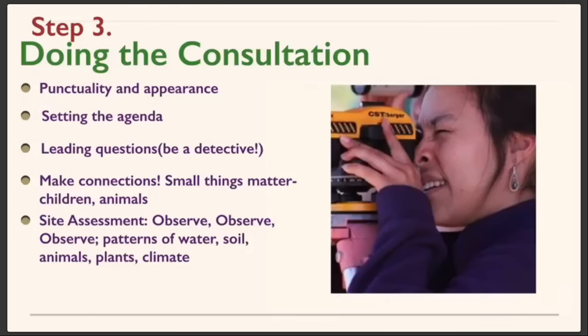I can't stress enough how vital it is that you take this first consultation, you take some time to really, really get to know all of the patterns and interactions and relationships happening on the site. This is what you're going to build your design off of later, and it's what's going to show you the resources and constraints of the site so that you don't make really big mistakes later on.